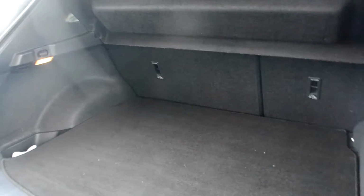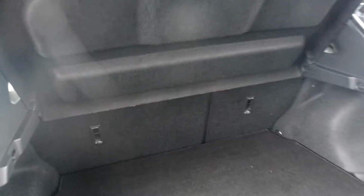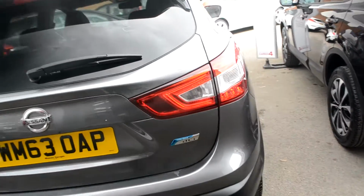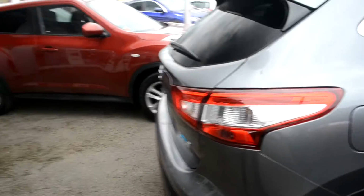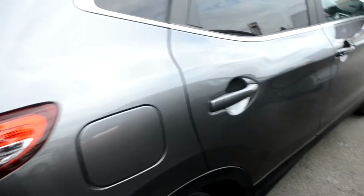Now looking at the boot, we do have a very spacious boot. We do have a 60-40 split on the back seats, should you need the additional storage. And underneath, we have a space saver spare wheel. Daytime running LED lights at the back as well as the front.